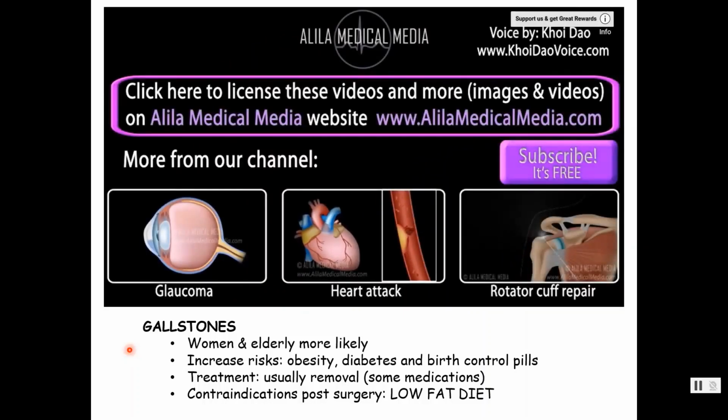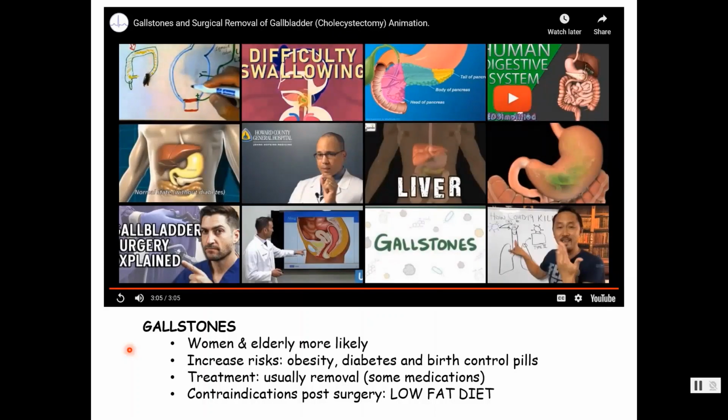Okay, so gallstones are pretty common. They are more likely to occur in women and the elderly. Doesn't mean men can't get them. Men do get them. When someone has a gallstone, often the symptom is going to be pain in that upper right quadrant, usually after they've eaten a meal. As the food enters the duodenum, if they have gallstones, that cholecystokinin is released, that gallbladder is going to contract, and that's what's causing the pain, is that pressure.